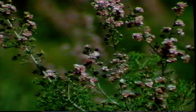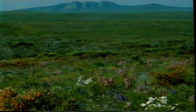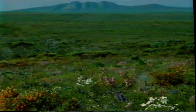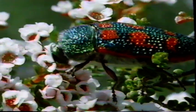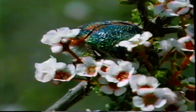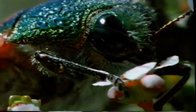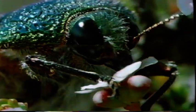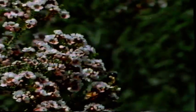In these ancient leached soils, so poor they're almost pure sand, climatic hardships created an evolutionary nursery without parallel. So many flowers eager to attract pollinators have fostered a matching diversity of insects. Many, like these jewel beetles, are rewarded with nectar, but some plants show even greater entrepreneurial flair.